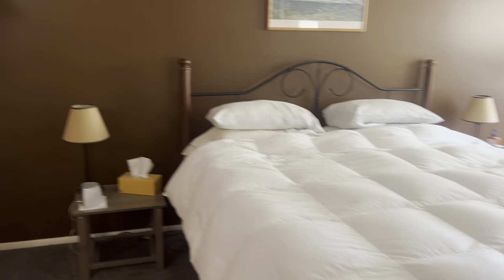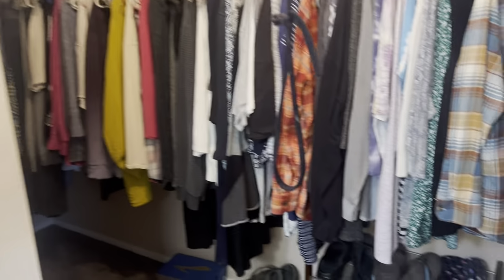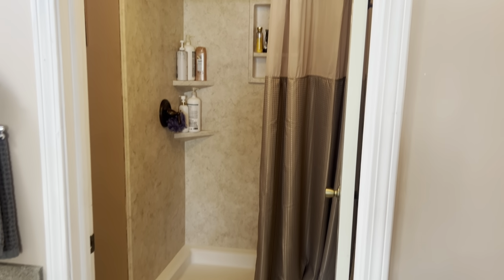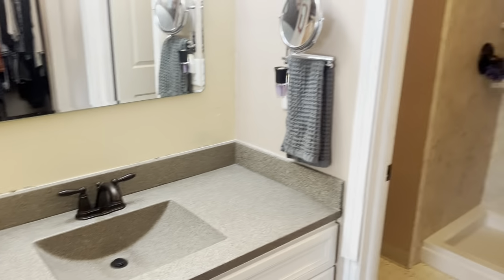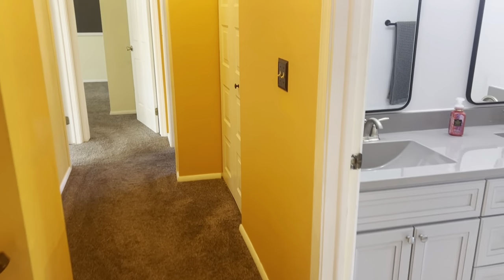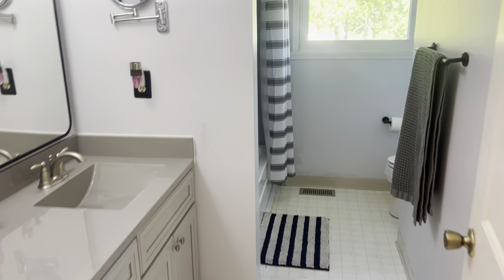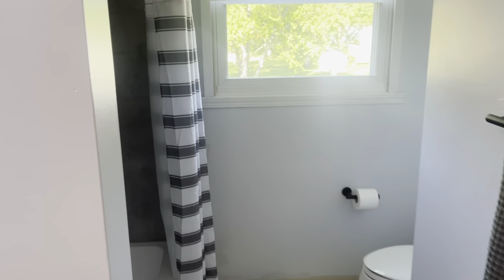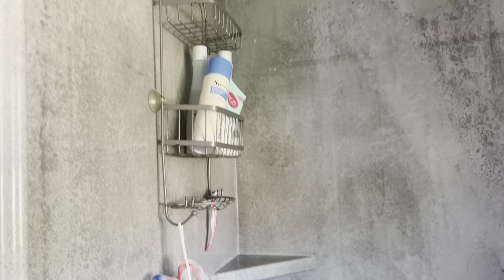Large primary suite. We have a large walk-in closet. Updated bathroom. And a vanity in the bedroom. Back out into the hallway. To the right, we have the second full bathroom, updated. Fully updated.